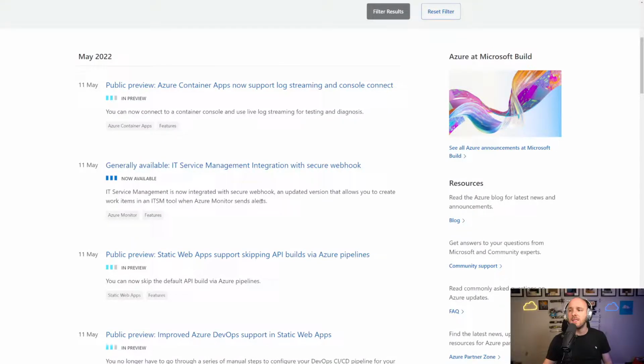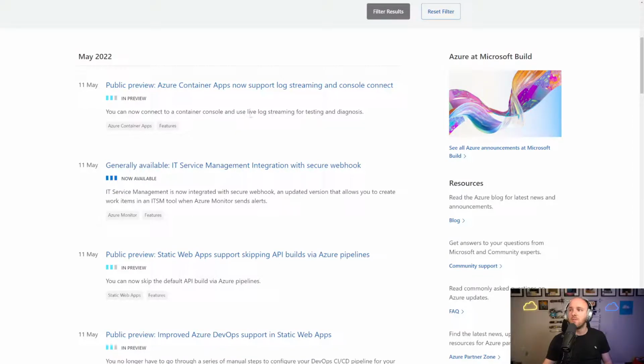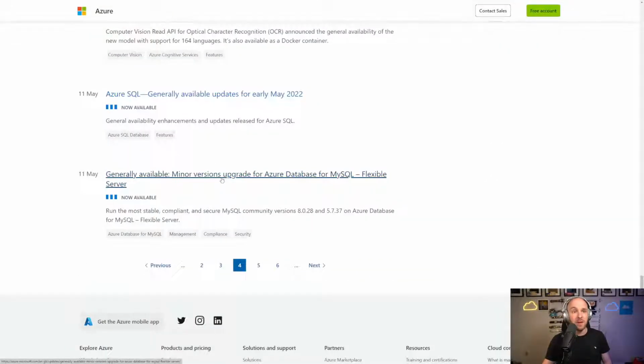Generally available ITSM integration with secure webhook, and Azure Container Apps now support log streaming and Console Connect. I actually used that in a demo that I did a few weeks ago, in fact, to Azure Thames Valley, and we'll talk more about that a bit later. Not least, this is not the end of us talking about Azure Container Apps either, because it went GA in Build as well. So lots and lots of great announcements, and we're not even at the Build announcements yet.